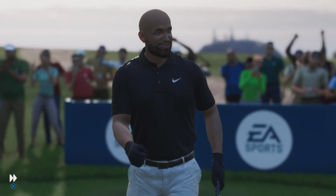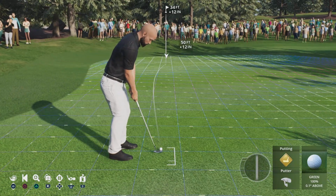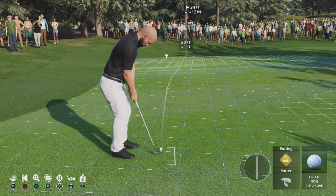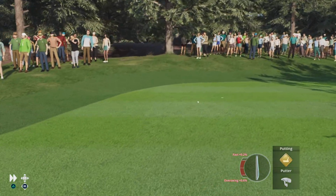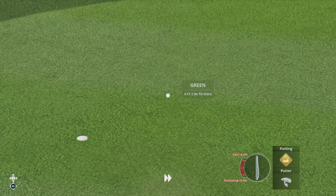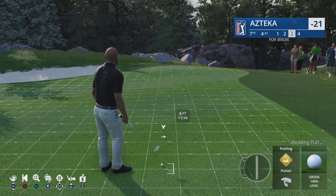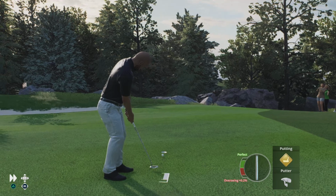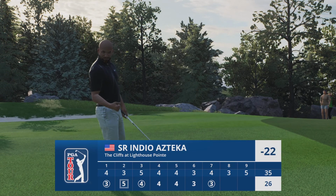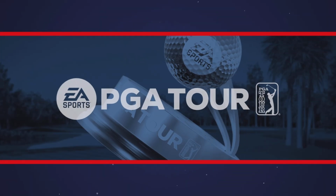Oh my goodness, that is on in one. Wow, what an incredible shot. This one's going to really test your distance control. Back up the hill for an eagle. A straightforward look here for birdie. Yes, runs that one right in. Hits a birdie here at the 7th. Will certainly help the cause.